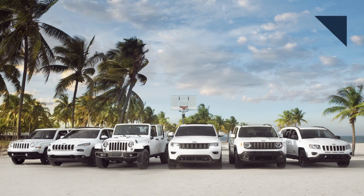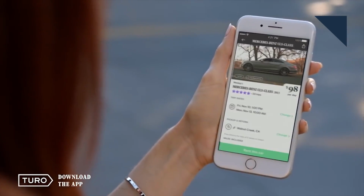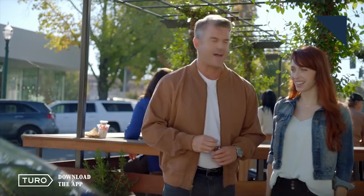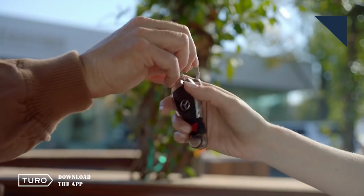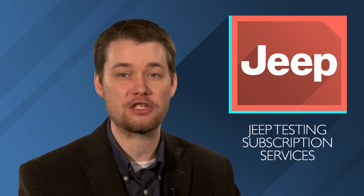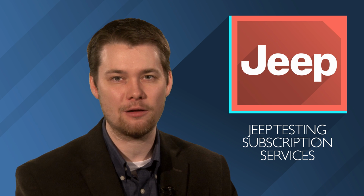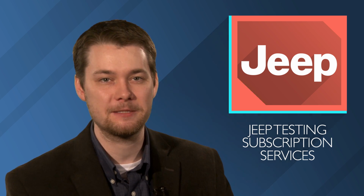In addition to that, Jeep is launching a 3-month pilot program that will allow owners to rent out their vehicles through Turo, a peer-to-peer car-sharing startup. Both programs launch next week in Boston and will be limited to the first 100 customers that register for each. Other brands have offered subscription services with mixed results, but Jeep says it still wants to try it out to see if it works for the brand.